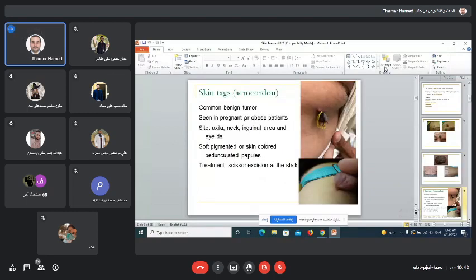Skin tags. Common skin tags are common benign tumors, also seen during pregnancy or in obese patients. Usually in pregnancy or obese patients, but you can see them in any patient. The sites of skin tags are axilla, neck, groin area, eyelids, soft tumors, skin colored, pedunculated papules, sometimes scissoring.